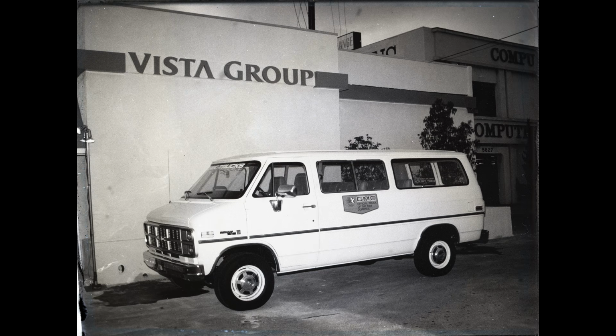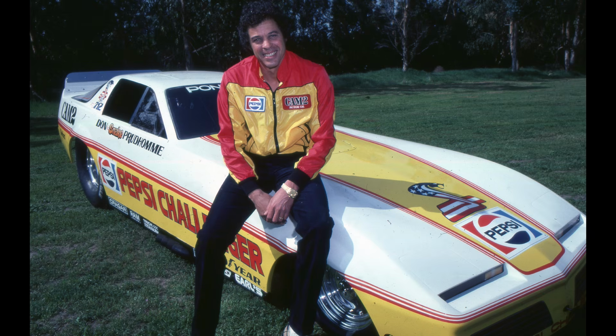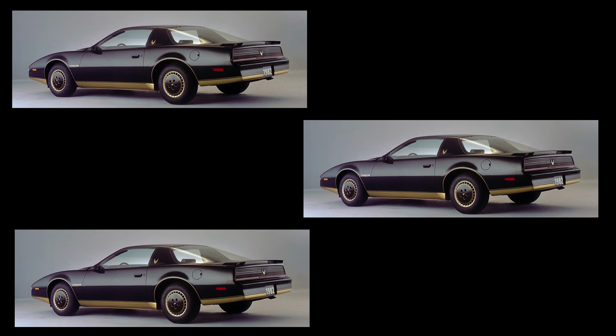Larson went to the Vista Group, a product placement firm founded in the 1970s that focused on placing vehicles in movies, television shows, and other high-visibility special events. Now, if you've been a follower of this channel for a while, we've talked about Vista Group quite a bit. Larson knew the guys at Vista Group for years and knew that they would be the ones to make it happen. After some meetings, phone calls, and creative shuffling of dealer delivery schedules, they were able to secure 3 brand new black 1982 Pontiac Trans Ams for the show.